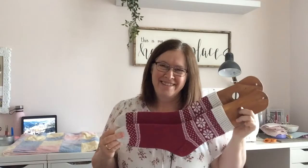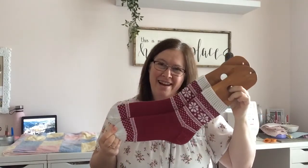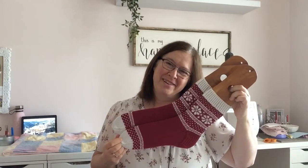I do find that this sock yarn is maybe a little finer than most sock yarns. So maybe if I was to do socks in this yarn in the future, I might add a couple more stitches. So yeah, sorry, I just got interrupted. So I don't know what I was saying, but anyways, these are finished and I love them. So I think I am going to keep them for Christmas time. I don't know, we'll see.